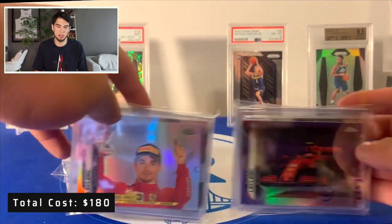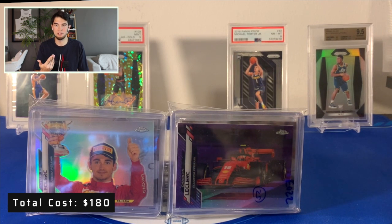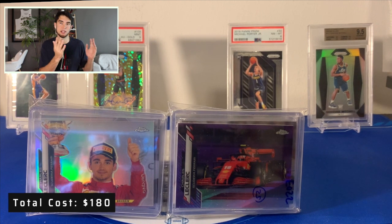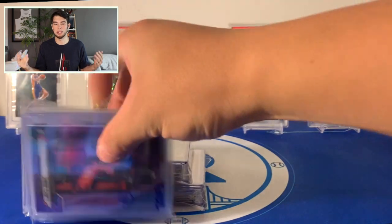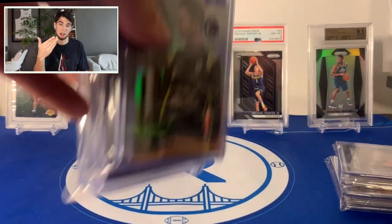I've been keeping some of the nicer stuff in these lots and then just reselling the base or duplicates I've had, and it's gone really well for me. I've more than recouped what I've picked them up for, and then I can add them to that PSA grading pile or just what I see fit and then decide later. Those Leclercs will literally average out to like $1 each.